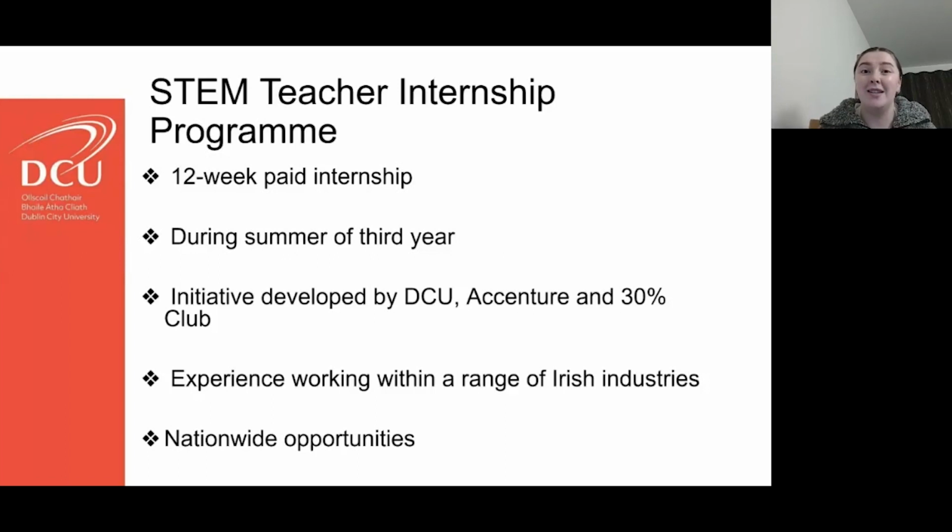Also, some people like to go down that path after they graduate. You might not want to teach at the end of it. You might want to teach for a couple of years, then change up careers. That's another option for you. You've opened that door. So there are so many benefits to doing this internship. It's during the summer. You can do it from the summer of third year all the way up to, I think, 5 years after you graduate. So it's a nice job that you can do for 12 weeks every summer if you wanted to, or you could do it the odd summer, completely up to you.